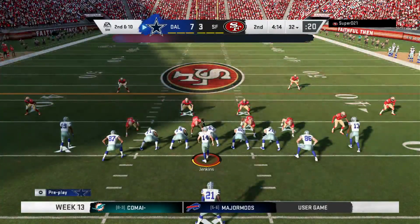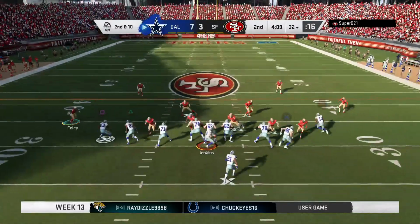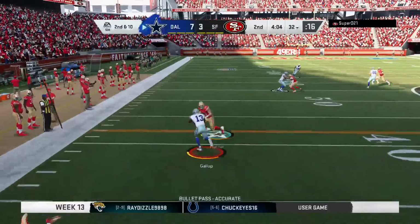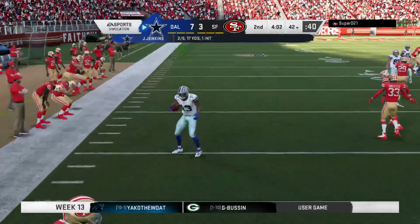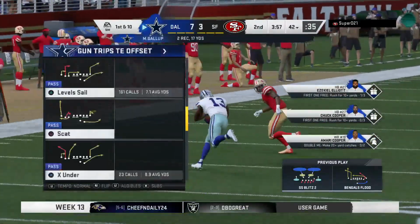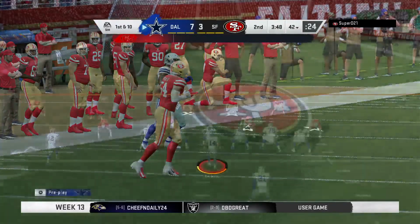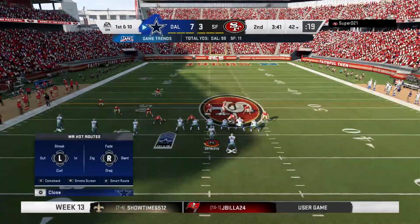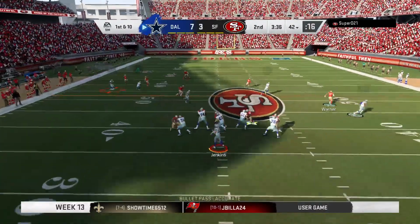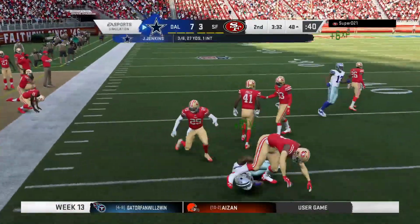So after the run for no gain, here's 2nd and 10. He's going to find Gallup here, complete. And they get him down, but not before he takes it across the 40-yard line. 11 yards and a Cowboy 1st down. That looked like a pretty good route combination there because you've got to find a way to clear the guy running the drag. Because when you do, you can just put the ball on him and then let him run. He's got some space. Back to throw. Jenkins. And there is Amari Cooper, his first catch.